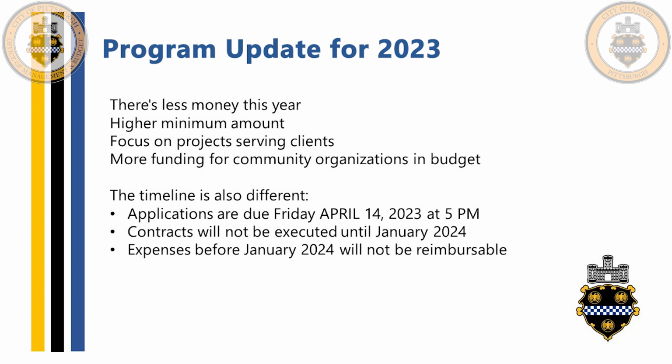Please do know that there's going to be funding for community organizations designated in the budget. Those funds will be coming from the City Council's office, and as that process is finalized, our office and Council's Budget office will be able to let other groups know how you can get access to those funds.